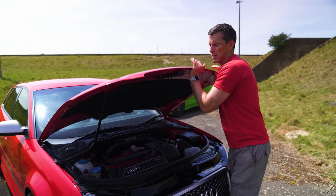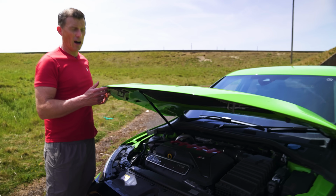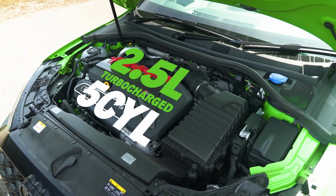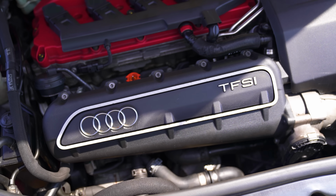Having to hold the bonnet up because this gas strut has worn out. The joy of old cars. The new car has a bonnet strut that works, but it also has a 2.5 litre 5-cylinder turbocharged petrol engine. However, this one is all aluminium. The old car has an iron block.